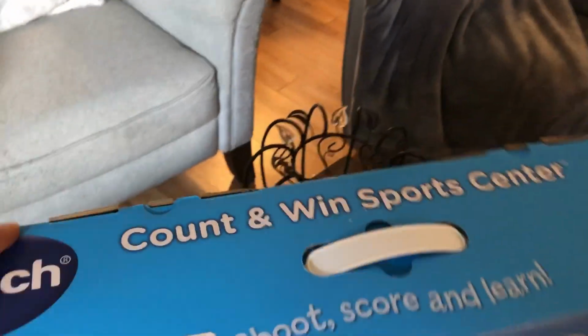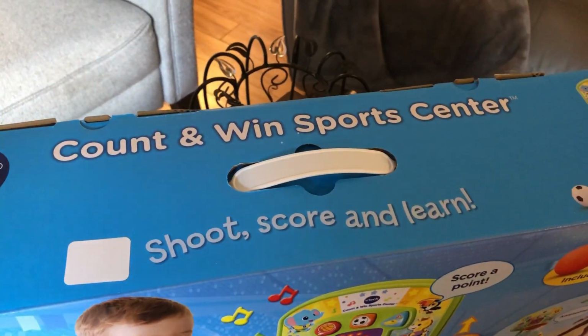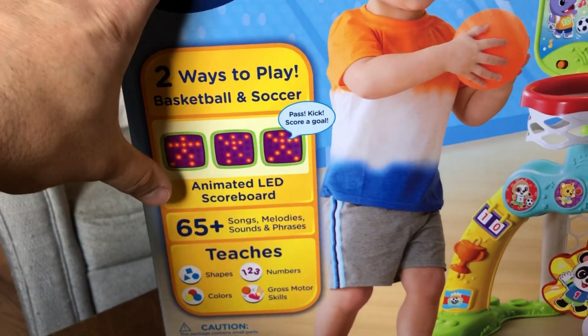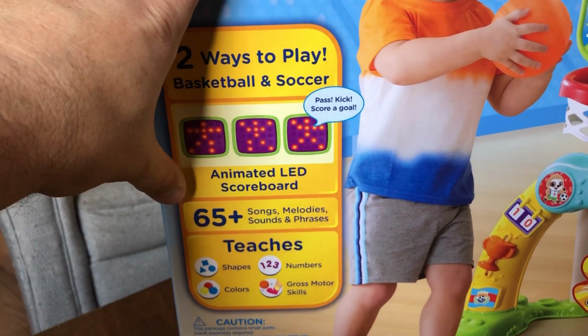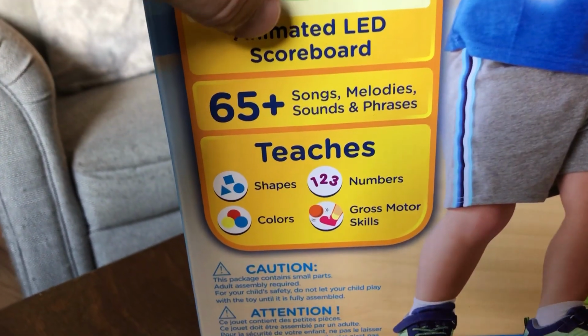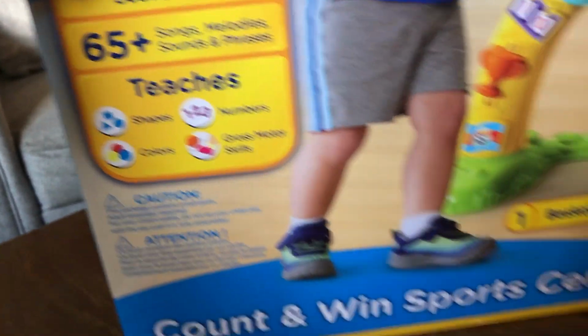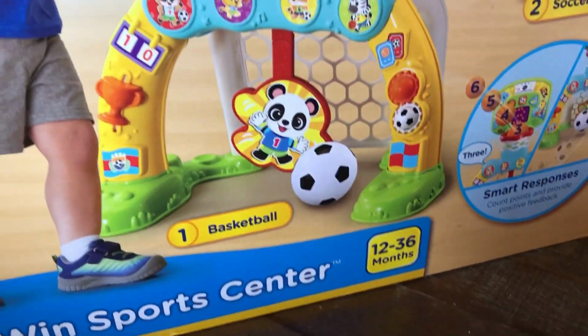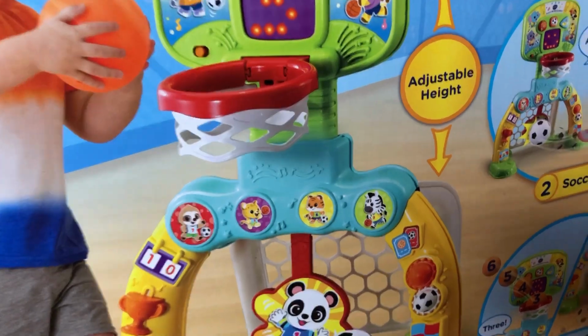Alright, so here we got, of course, two Poppies. So we got this Count and Win Sports Center, Shoot, Score, and Learn. I'll have to put it together for the girls. It's, of course, by VTech. Two ways to play. You can play basketball and soccer. There's an animated LED scoreboard. 65 plus songs, melodies, sounds, and phrases. And it teaches shapes, 1, 2, 3 numbers, colors, gross motor skills. So Count and Win Sports Center is for ages 12 to 36 months. There's the basketball, there's the soccer, and you can adjust the height.